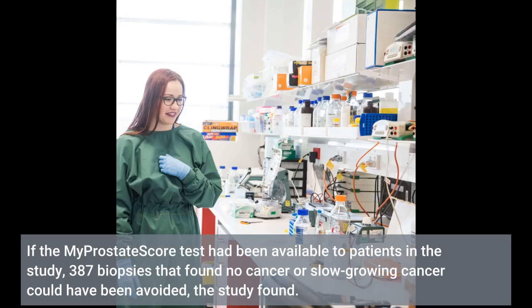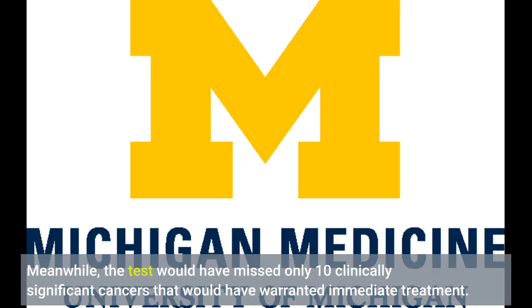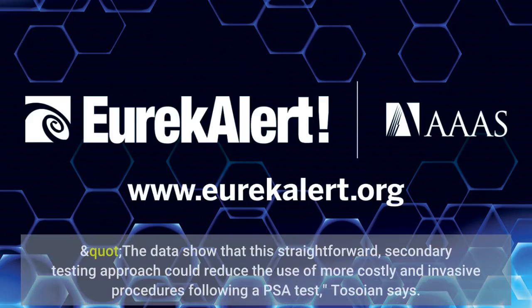If the MyProstateScore test had been available to patients in the study, 387 biopsies that found no cancer or slow-growing cancer could have been avoided, the study found. Meanwhile, the test would have missed only 10 clinically significant cancers that would have warranted immediate treatment. The data show that this straightforward, secondary testing approach could reduce the use of more costly and invasive procedures following a PSA test, Tosoyan says.